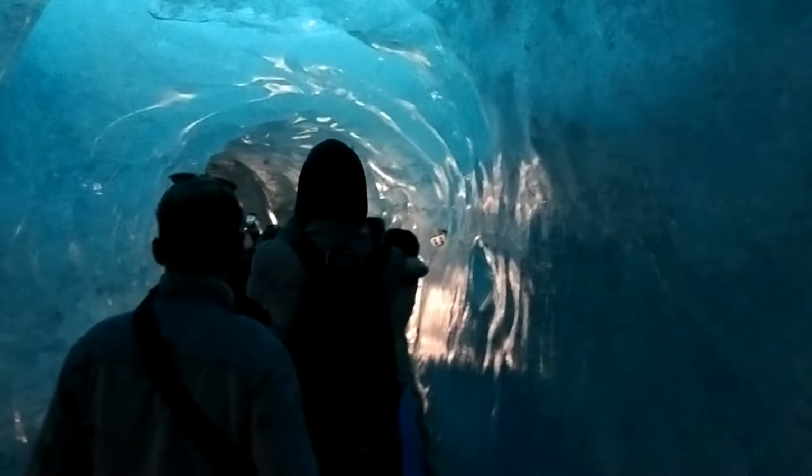Carefully stepping into this small side grotto. I had to be careful not to lose my footing in here. The colours, however, under the ice are incredible.